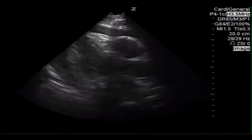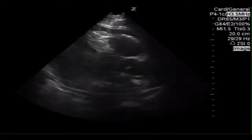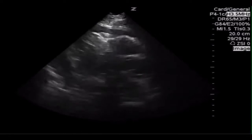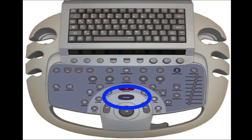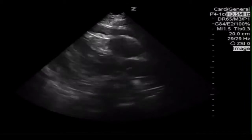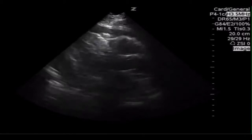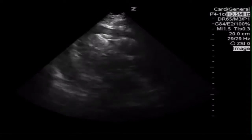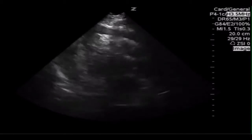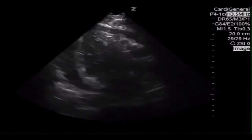And here's the big tip of the week. If you're not sure whether that RV is collapsing during systole or diastole, hit the freeze button on the machine and then use the tracking ball to just back up in time a few seconds. Watch that LV for filling. When the LV is at its largest dilation, when it's filling, look at the free RV wall. If that RV is collapsing during that filling cycle, you know there's tamponade. In fact, that's exactly what we see here.